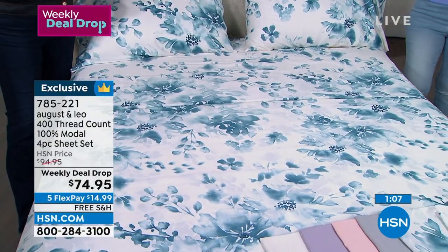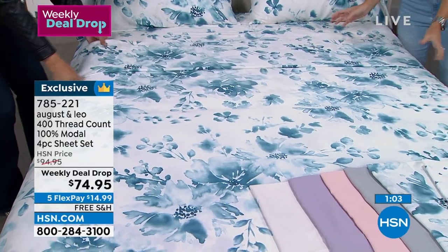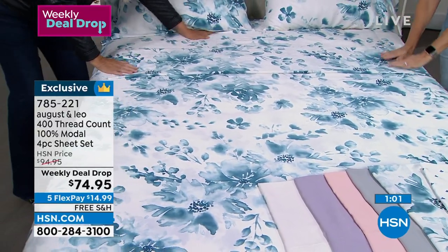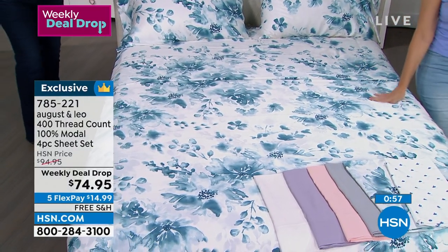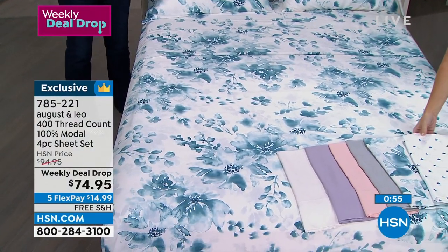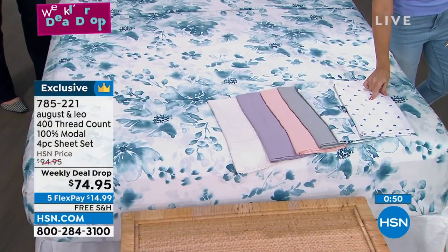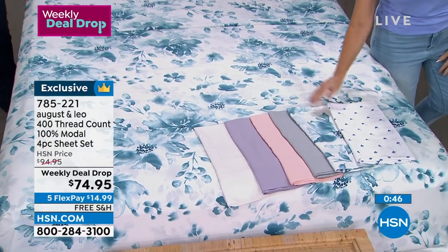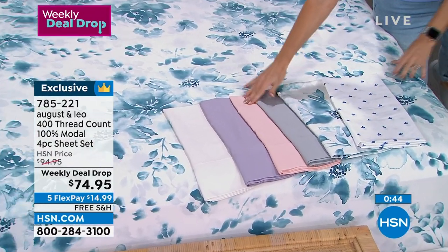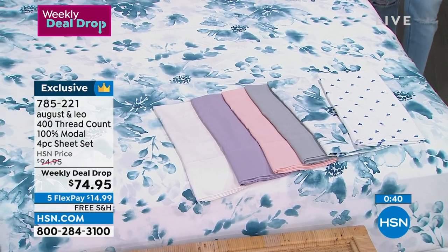Did you see what Lonnie just did? I made a mess, because this is me. I'm going like this. It was a little bit wrinkled, and I'm like, okay, stop that, Val. I'm going to come over here and just make it look pressed. You guys, this is the aqua floral, most popular. We have that vintage blue petal right here, which is predominantly white, and then just a touch of these little, they're not even a true floral. It's kind of interesting, the artistic design on that. Then we have the light gray, the blush, the lilac, and that gorgeous white. 785-221 is your item number.